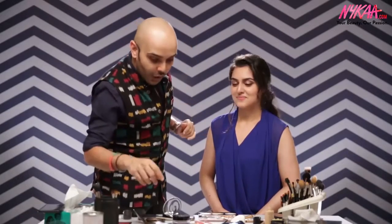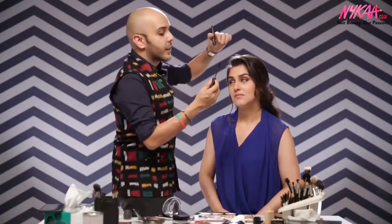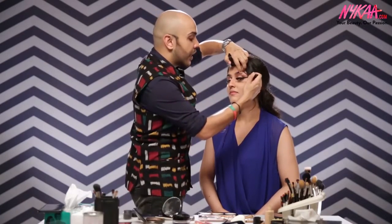Now the eyes are done. Now I'm starting with the mascara. I'm using this mascara by Sugar, and it's really light. It doesn't look really fake. It fills the eyelashes really well.